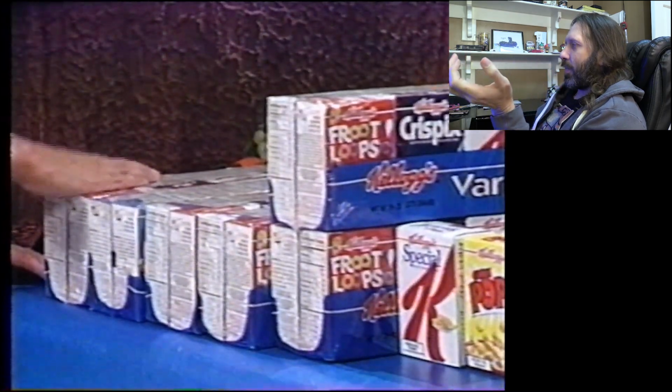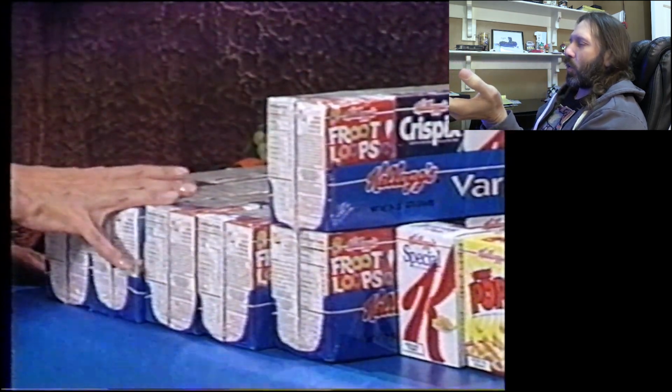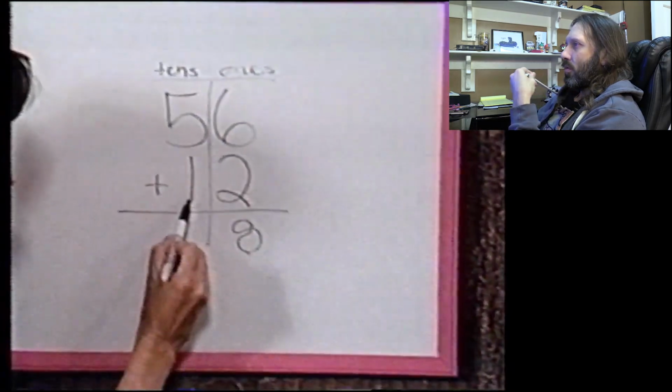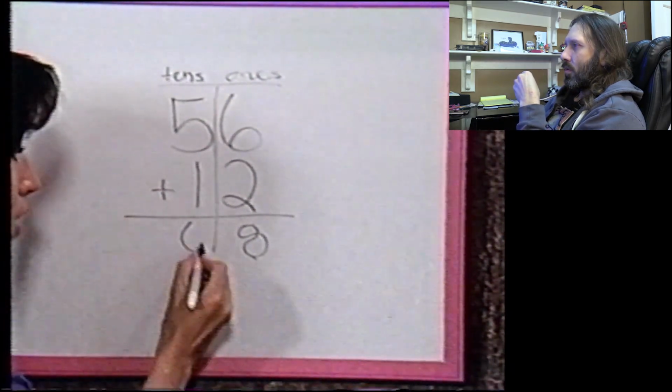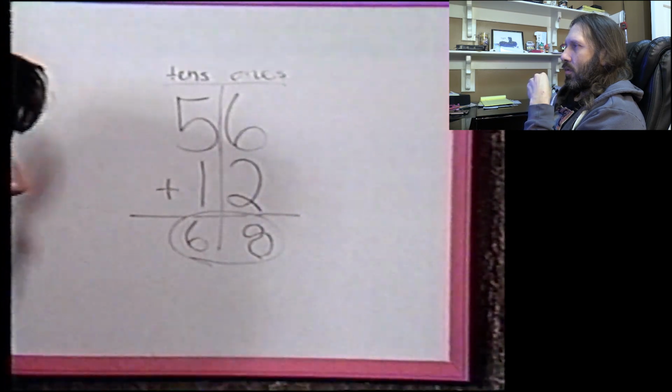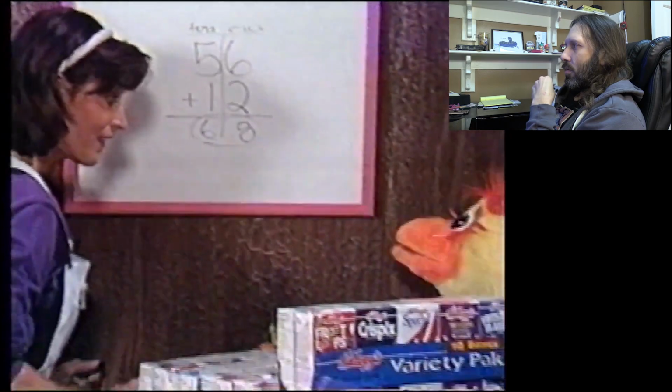10, 20, 30, 40, 50, 60. You didn't think about set design when you set up these equations, did you? So five plus one equals? Six. Right. So 56 plus 12 equals? 68. Very good. That's a real squiggly 8 you got there.